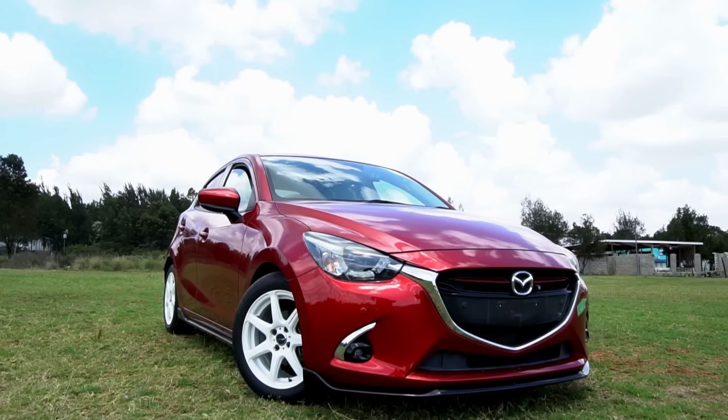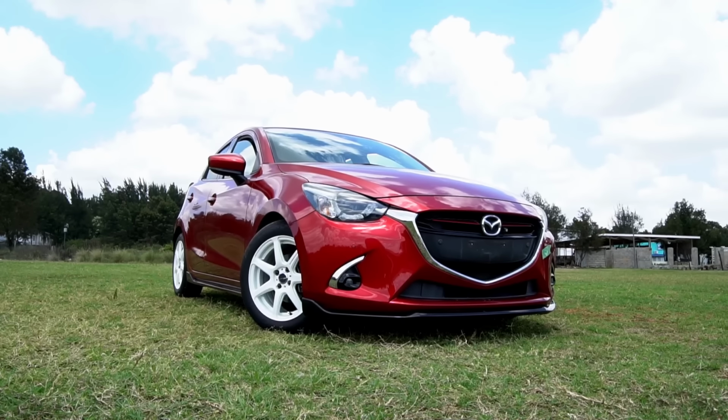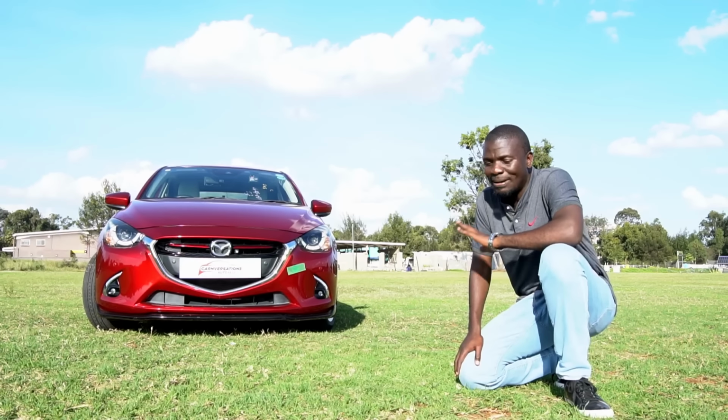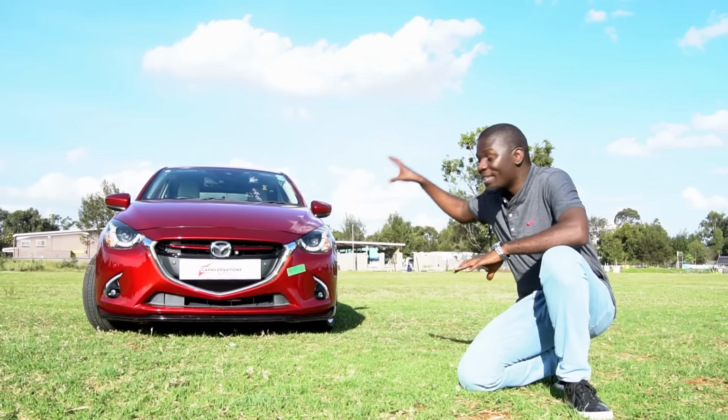And this is not your kawaida Demio, because if you're keen enough, you'll see a lip, a black lip, just protruding under the front aggressive bumper, and that tells you that this is something different. It's something different both outside, inside, under the hood, and even the interior as well.